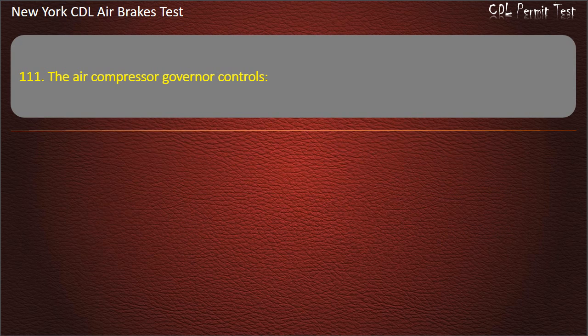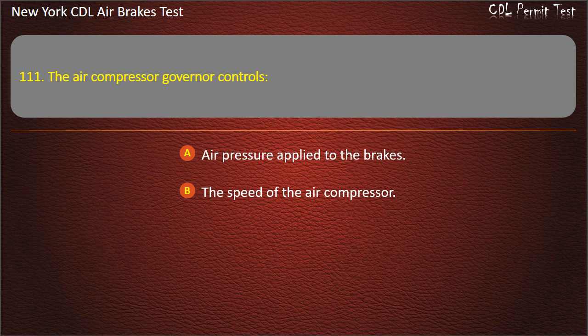Question 111. The air compressor governor controls air pressure applied to the brakes; the speed of the air compressor; when air is pumped into the air storage tanks. Answer: when air is pumped into the air storage tanks.